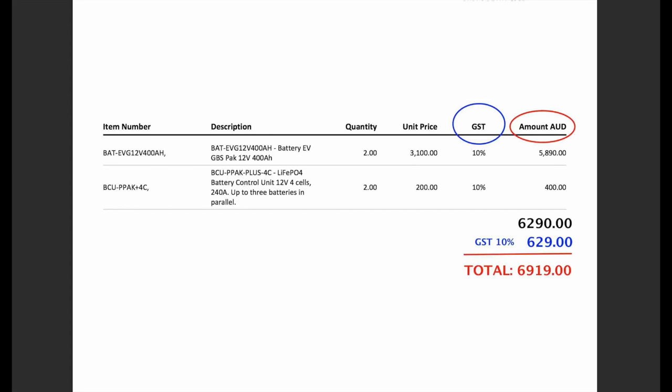Keep in mind that there may be a price adjustment, but at this time we were in for the following. Two 400 amp hour packs making up an 800 amp hour battery capacity at $5,890 Australian dollars. This price excludes GST, which in Australia is 10%. The GST amounts to $629, and we will see if the authorities in Australia will credit that back to us on departure or not. For now, though, we are invoiced at $6,919, including GST, but it excludes transportation costs.